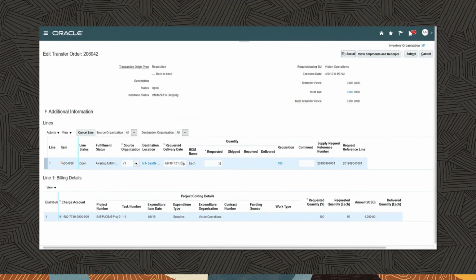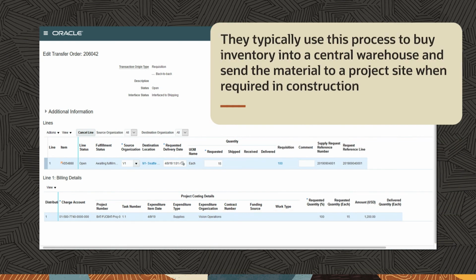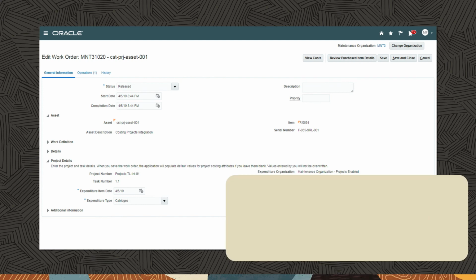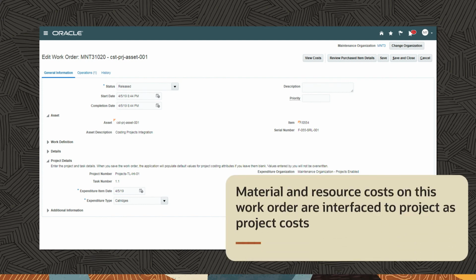Asset-intensive companies create transfer orders to transfer inventory from one inventory organization to another or to a project site. They typically use this process to buy inventory into a central warehouse and send the material to a project site when required in construction. Asset-intensive companies also create project-specific maintenance work orders to service an asset or install equipment. Material and resource costs on this work order are interfaced to project as project costs.